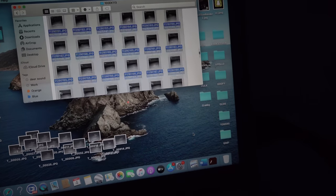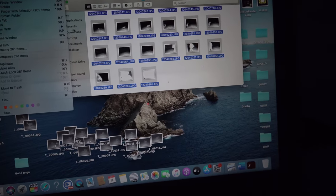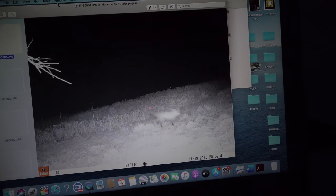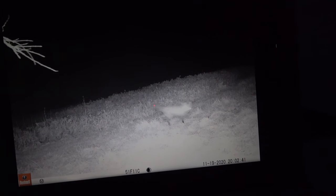Let's see what we got on here. Red fox. Two red fox.